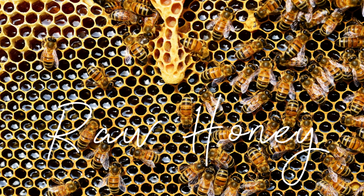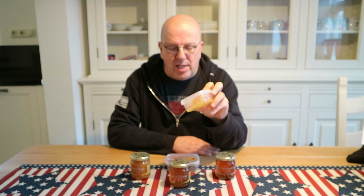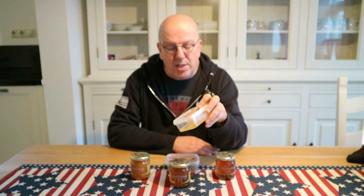First of all, raw honey. What does raw honey mean? Raw honey means that it's completely unprocessed. It's straight out of the beehive, right? So you can have the honeycomb, you can have honey, and it's kind of something like this right here, right? This is honeycomb honey, and a lot of people will ask, what about the honeycomb? Can you actually eat that? Yes, you can. You can eat that 100%. The taste might not be for everyone, but it's super, super healthy because it's 100% pure, right?